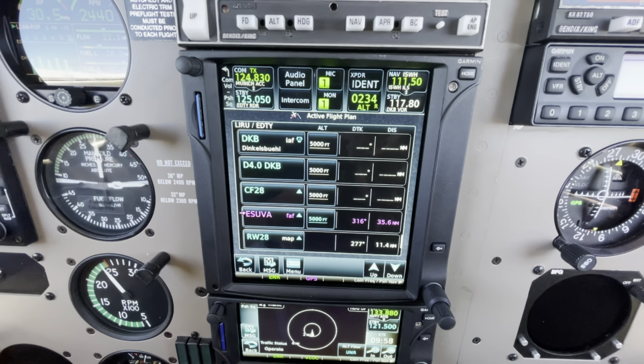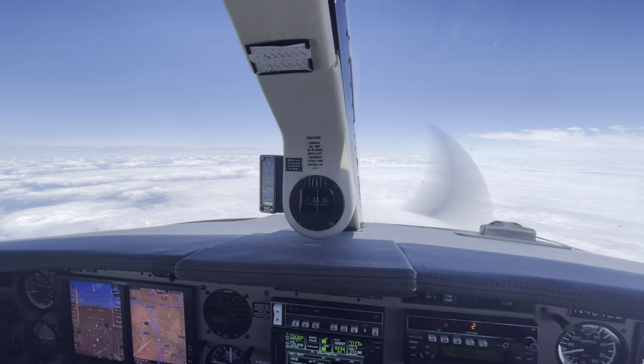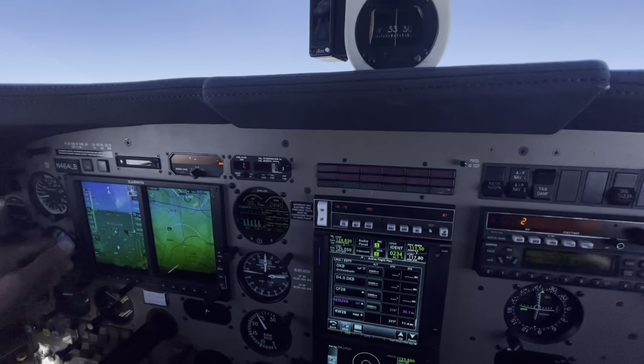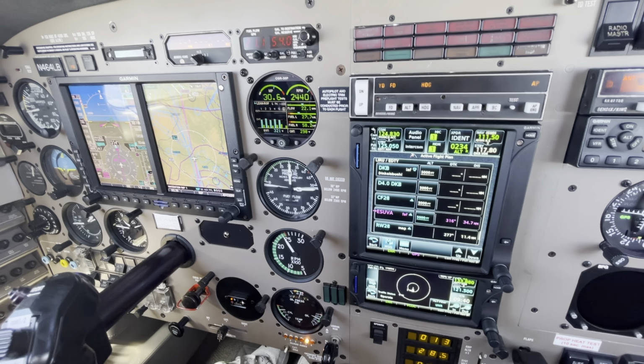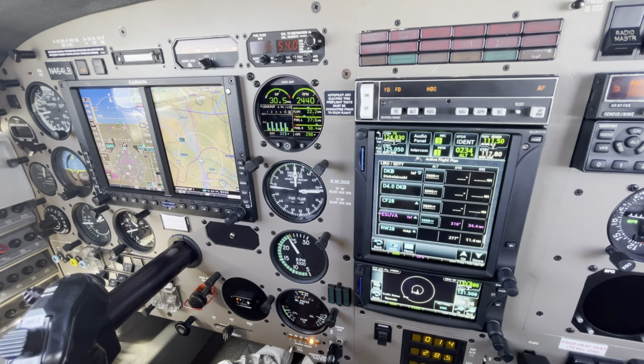Say again, November four Lima Bravo. November Lima Bravo, stop descent flight level 100. Stop descending flight level 100, November four Lima Bravo. November Lima Bravo, contact Stuttgart 125.050. Contact Stuttgart 125.050, November four Lima Bravo.